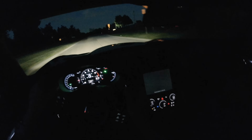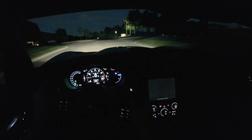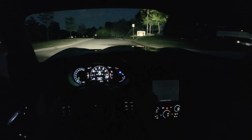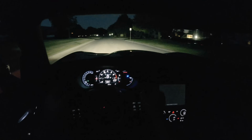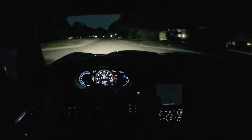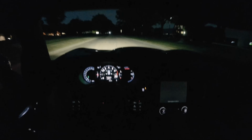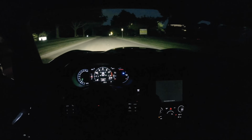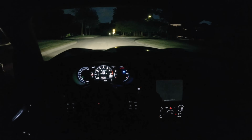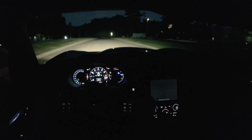Says to have a super lightweight flywheel. It revs just like a maniac. It does. Yeah. Ooh, brights are great. That's impressive. How's the stereo? It's pretty good. That's good.